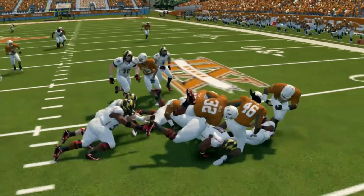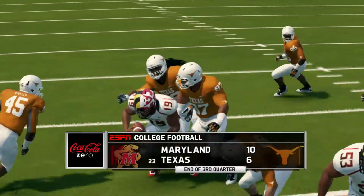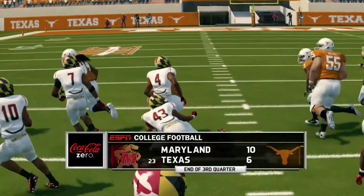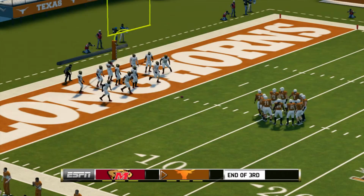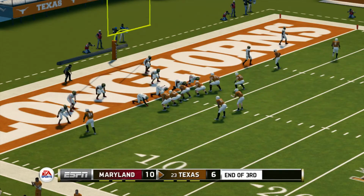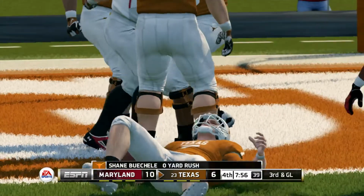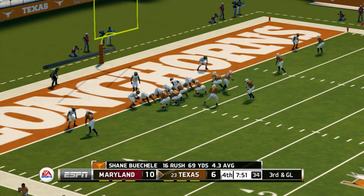So with 1 quarter remaining, the Terrapins in front, 10-6. Back to the action here. Tight ball game in the 4th quarter. Back 22. They've got tight left. 80's getting the ball. And down he goes at the 1. No gain on the play. That makes it 3rd and goal.